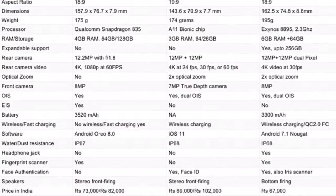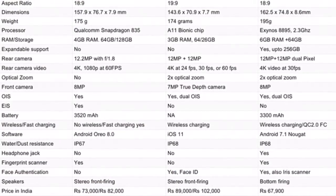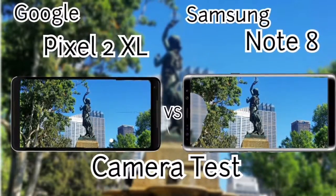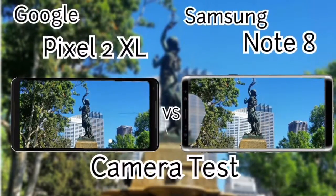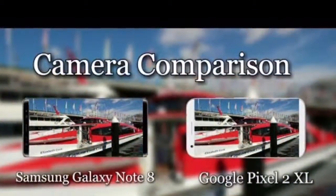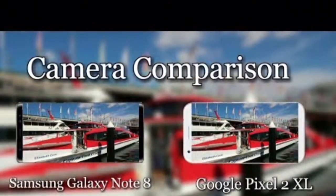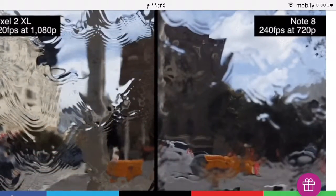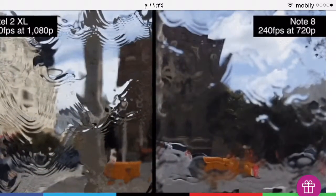Note 8 portraits looked warmer and rendered the background blur better. Take a look at the lights in the background of the photos below. Because of the Note 8's telephoto lens, people's faces look more natural, while those from the Pixel 2 XL made faces look a tad more oval, good for giving people a thinner look, if you're into that.